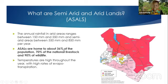And 36% of the population live in these areas. Lots of our national livestock normally comes from the dry areas, and that's why during the drought we were really hit. It was very tough for many farmers because their animals did not have any fodder. Temperatures would normally be very high with high rates of evapotranspiration. But I just wanted us to know that as we talk about how to grow food in these areas, we are dealing with the majority of Kenya, which is 80%.